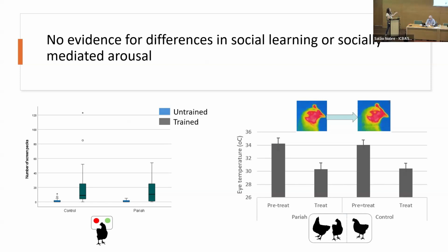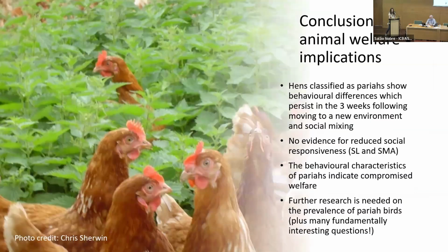So on the bottom left graph, all birds learnt to peck the screen after seeing a trained demonstrator, but they didn't learn to peck the correct coloured circle. But regardless, this was the same between the 2 groups. And then on the right, that's just one of our indicators of socially mediated arousal: eye temperature response to conspecifics being stressed. We expect eye temperature to go down when the animals are stressed, and they did for both groups of animals, so there were no differences.